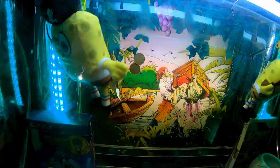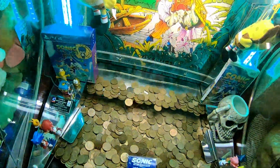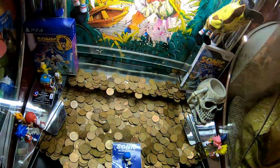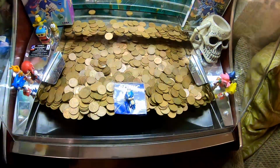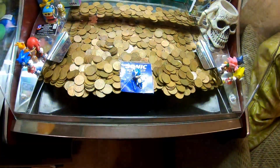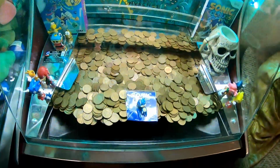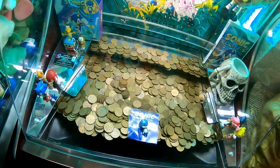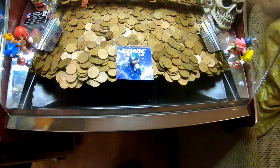Got a 2p stuck, but it's stuck by the side there of the plastic, so it never got jammed, but that can happen sometimes. It's quite funny when it does, to be honest. Just heard the load go down the sides. There's none going down the front, which is what we want, preferably, so we can win this Sonic keychain.